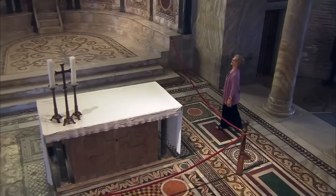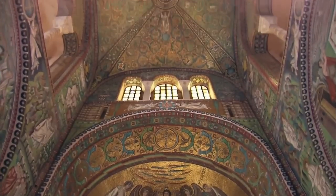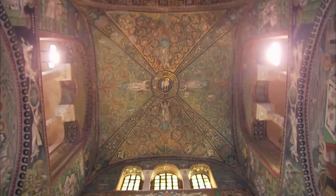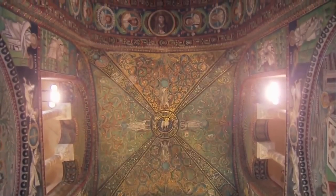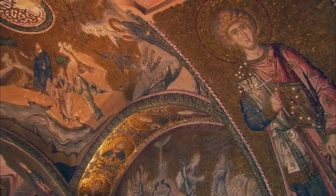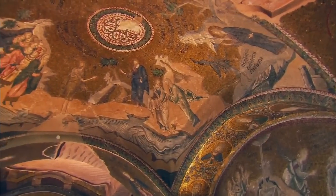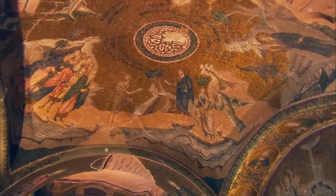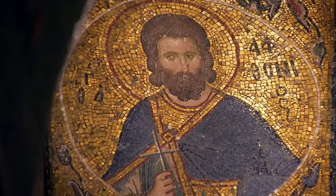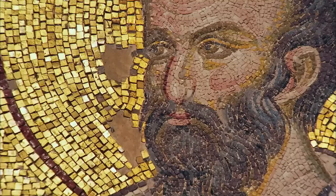You can be transported into an entirely different world. And it was through the mosaics that this happened. They were a vehicle to bring the visitor into contact with the divine. That divine glow of Byzantine mosaics is what makes them so awe-inspiring. And the mystery material that gives them that glow is what will help in the search for Hagia Sophia's hidden mosaics.